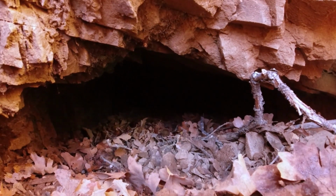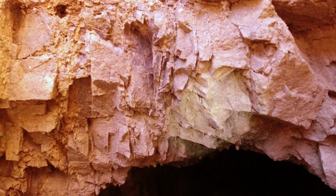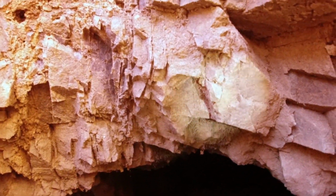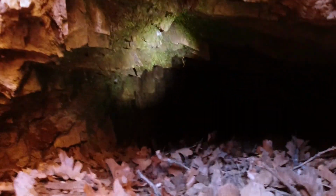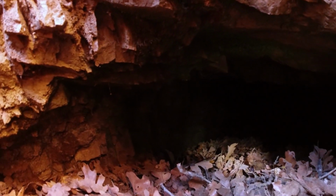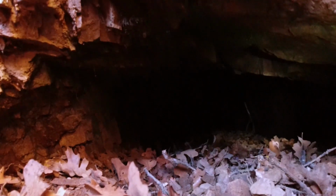I don't see anything in the entrance. Hello? Got the pick at the ready. Oh yeah, it opens up nicely in there. Solid rock, just like before.